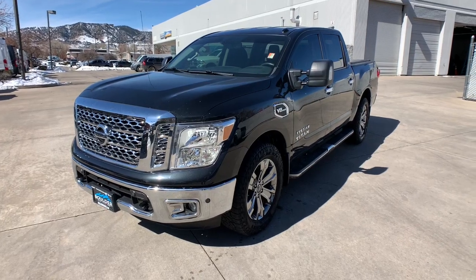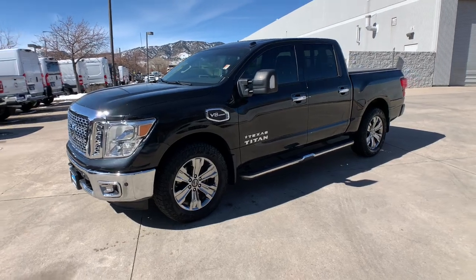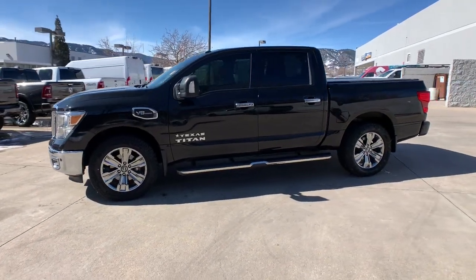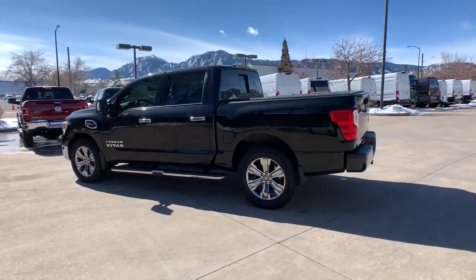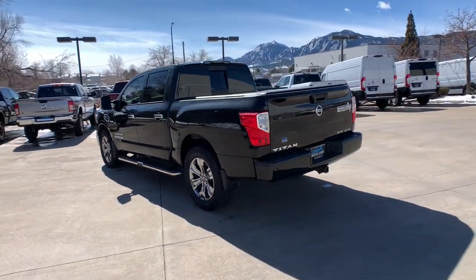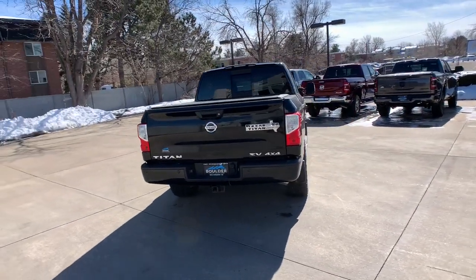Your next car could be the 2017 Nissan Titan. With less than 60,000 miles on the odometer, this vehicle provides excellent value. Get the job done right with this mighty Titan. Full-size strength meshes with interior refinement and the latest tech to give you the edge in all your endeavors.